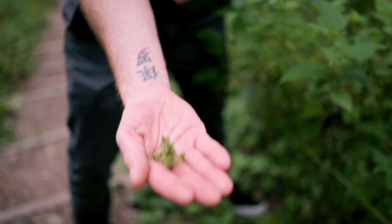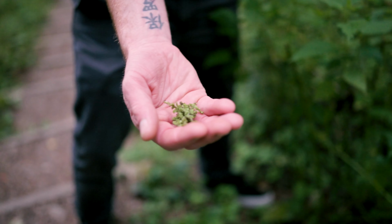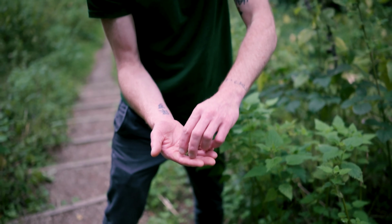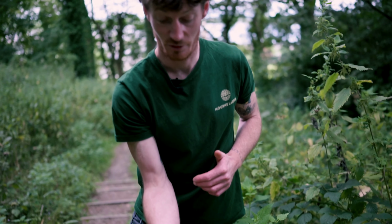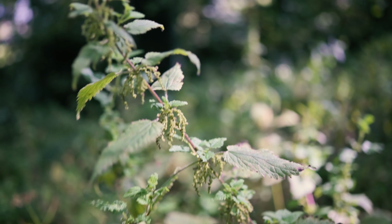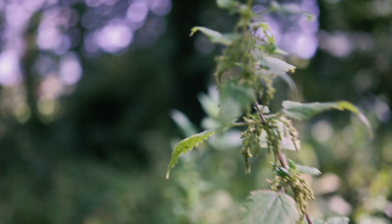You know, what I do with these, I dry them out and I would add them to crackers, or I make a really nice green tea, a nettle seed green tea, and I would serve that with lamb. You know, they're so good for you, and they're all around you all the time. Most people cut nettles out of their garden, whereas you can eat them and they're good for your body.